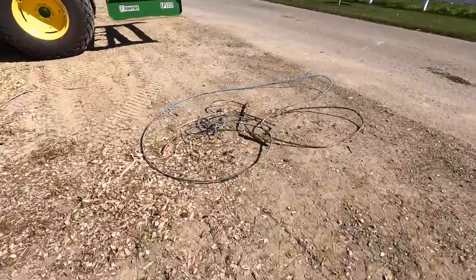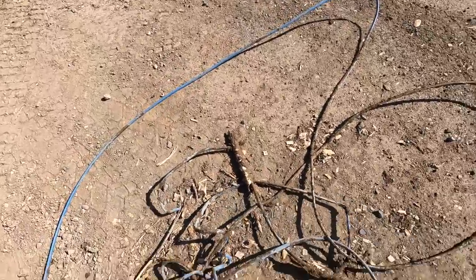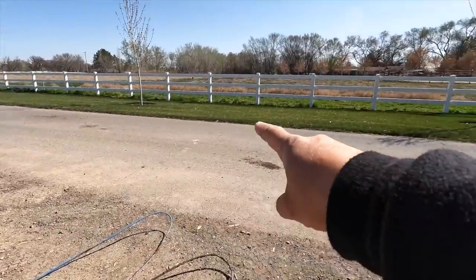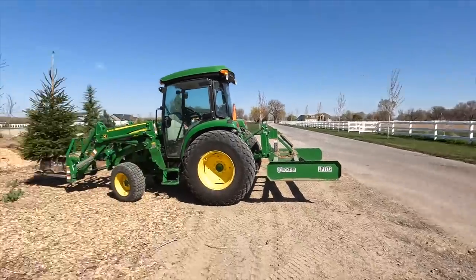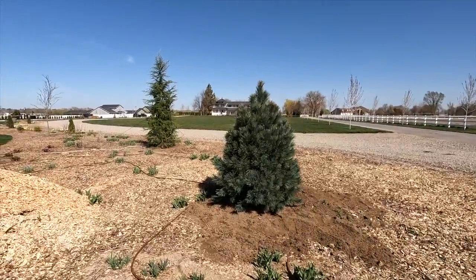Yeah, so here's the wire right here. That's what we pulled up. You can see the conduit it was going through right there. So anyway, that's the 2-wire that runs all of the irrigation over here and a good portion of the irrigation around this south garden.